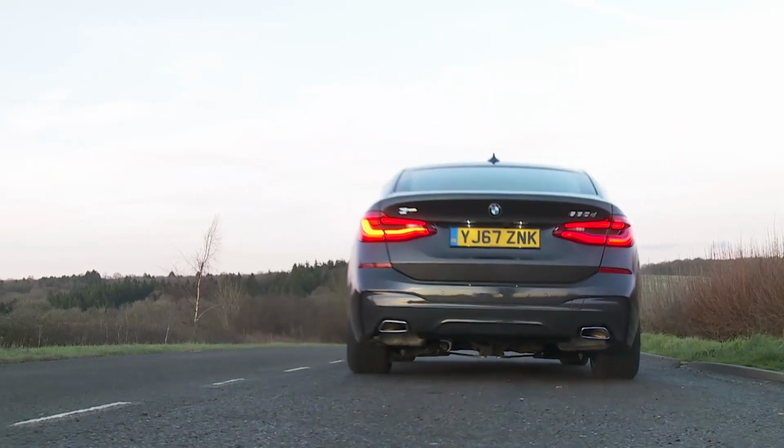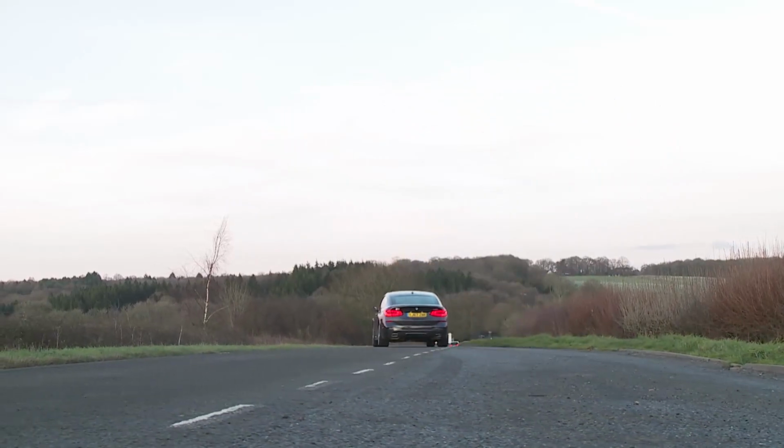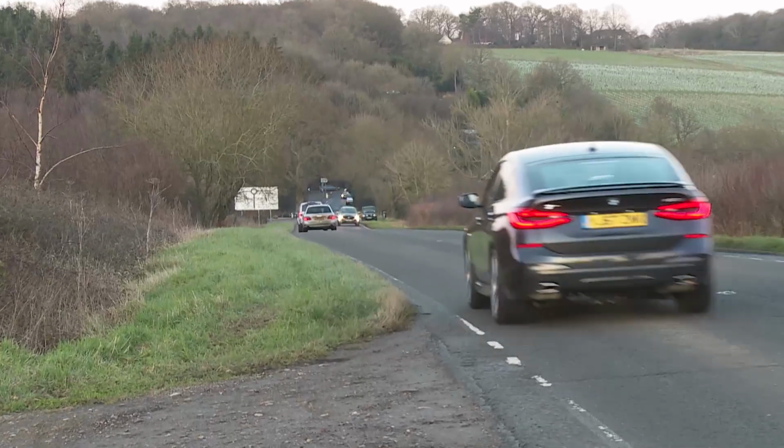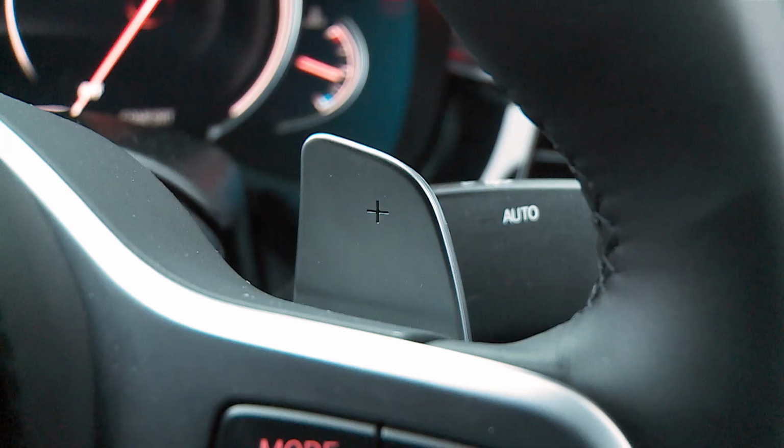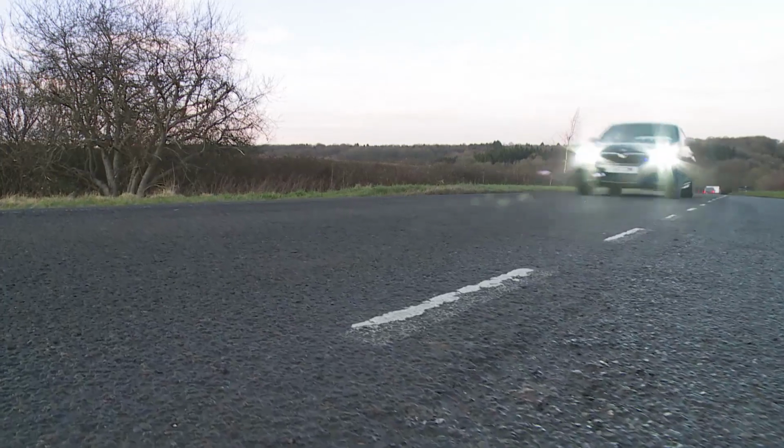Indeed, you have to have it if you opt for the directly alternative six-cylinder petrol derivative, the 340 bhp 640i. Performance figures for these two variants are very similar, with 62 miles an hour dispatched in around 6 seconds if you're quick with the steering wheel mounted paddle shifters, and top speed is restricted to 155 miles an hour. There are some rear-driven four-cylinder options too.